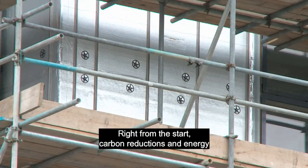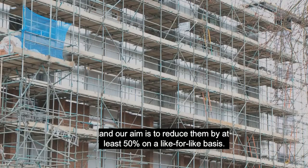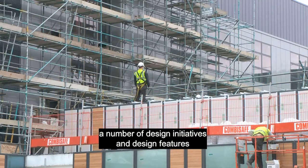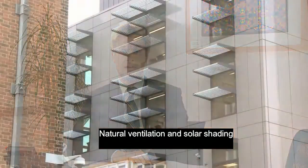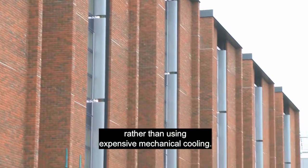Right from the start, carbon reductions and energy has been a significant key theme to the Ashburton Court project, and our aim is to reduce them by at least 50% on a like-for-like basis. And what we've done is we've used a number of design initiatives and design features to make that happen. Natural ventilation and solar shading help to keep the building cool in the summer rather than using expensive mechanical cooling.